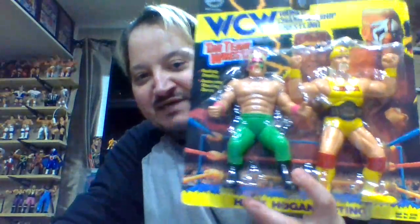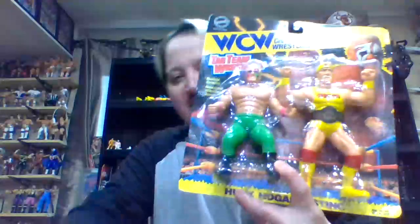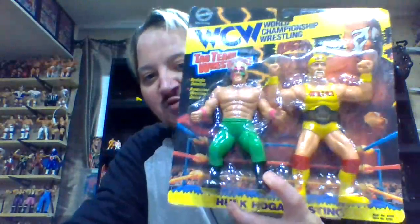And after 10 years, I think we're finally done with the Nasty Boys. Alright, so let's move on to... Well, this one's a 2-pack. We'll go with this one. Sting, 2-pack of Sting and Hulk Hogan. And I believe... No, this wasn't the first one. This was the first 2-pack I acquired.